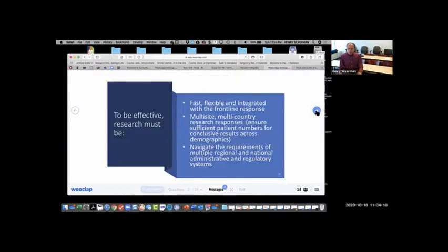Okay, to be effective, research must be fast, flexible, and integrated with the frontline response. In order to enroll enough patients to get an answer quickly, there is a need for multi-site, multi-country research, and that's been done with the WHO, with the Solidarity trial, and in the UK and Europe with the Recovery trial. So there's a need for multi-country research to enroll participants faster.